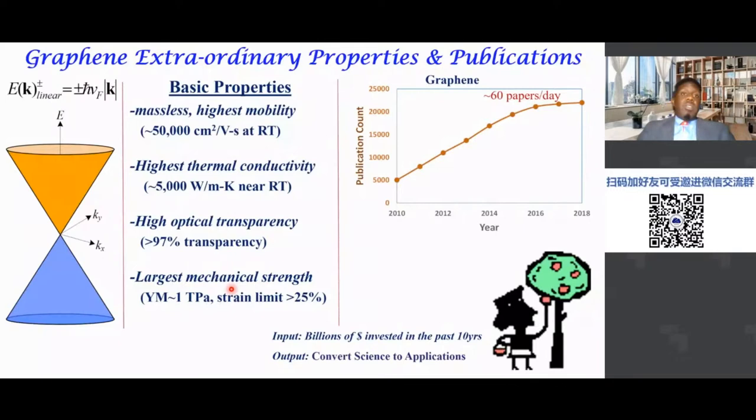If you look at the publications in graphene, which is a measure of the research and entrepreneurial activity in this material, you see a huge growth in the publications. We're talking about tens of thousands of papers per year. And these papers are motivated by the opportunity to convert the scientific knowledge discovered in these materials into technology applications to benefit society.